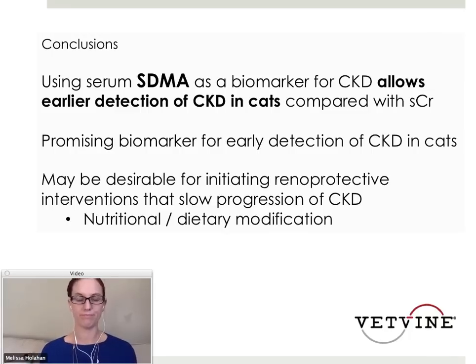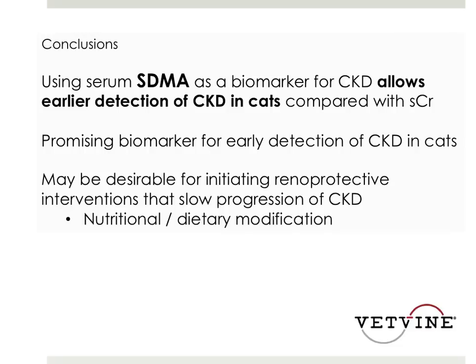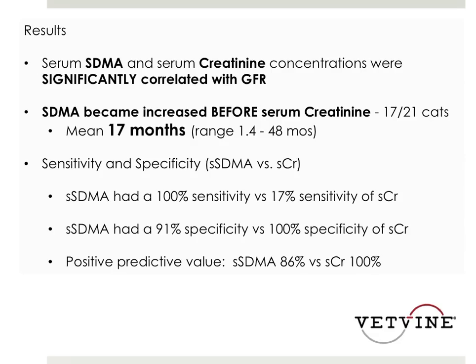I was curious, when the authors talk about the specificity and sensitivity and positive predictive value of this new test, what were they using as the gold standard to determine whether or not the cat actually had chronic kidney disease over time?